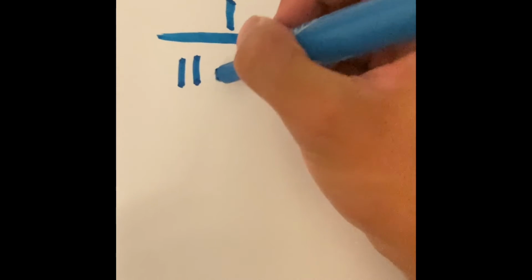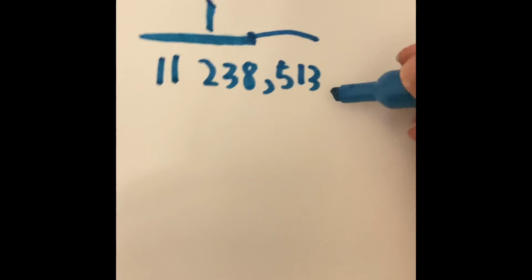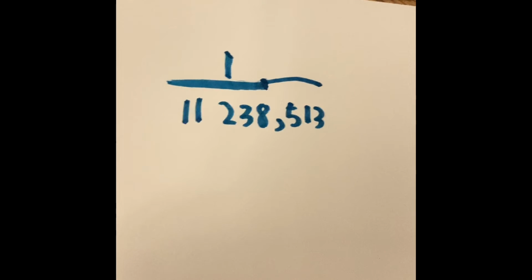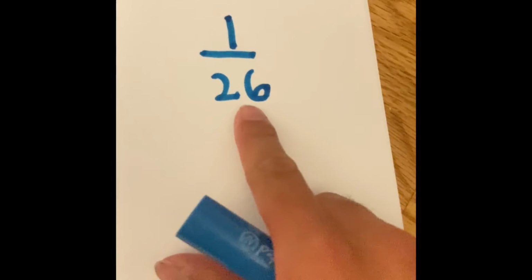To get all 5 numbers correctly, it means you would have a 1 in, this is going to be a large number, 11,238,513. So 1 out of this denominator would get the first 5 numbers all correct. On the other side, if you guess the Powerball, there's only a 1 in 26 chance. So this one is a little easier to guess correctly, but don't put your hopes on it.